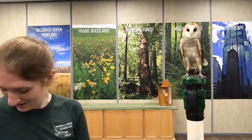Some of them are looking or listening for food. Some of them are looking and listening for enemies. Some of them are looking around for each other. Maybe they need to find other members of their species. There are a lot of really interesting ways that all sorts of animals are able to look and listen.